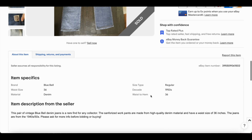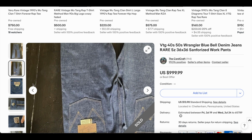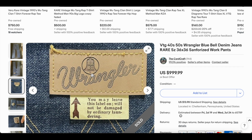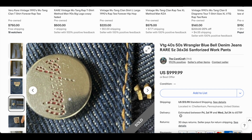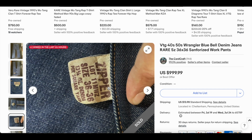They should. I mean, they don't necessarily say if they're brand new. But look, that's a hang tag. It's got to be. Yeah, these are dead stock. That's incredible. Really, really nice touch here. These are beautiful. Oh my goodness. Such good condition. You can see the Wrangler had red in the middle of those little divots there.